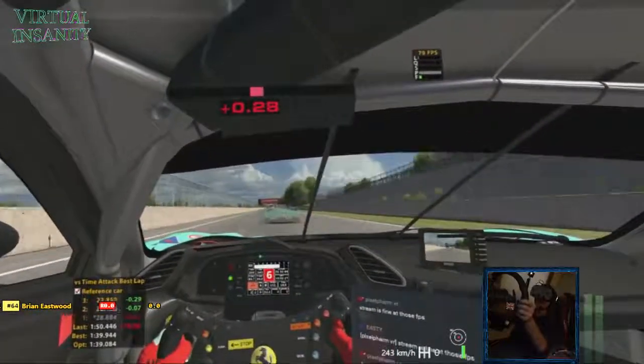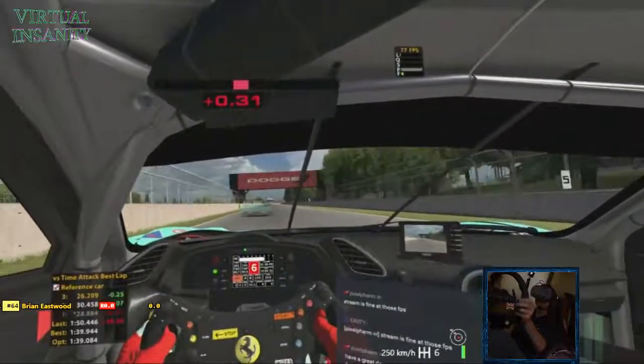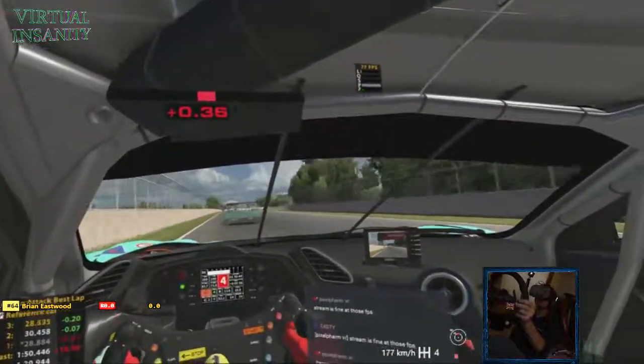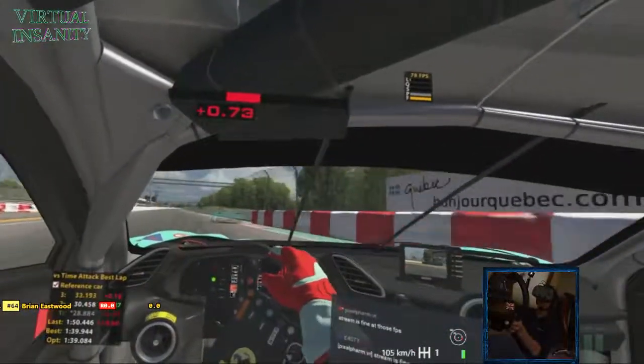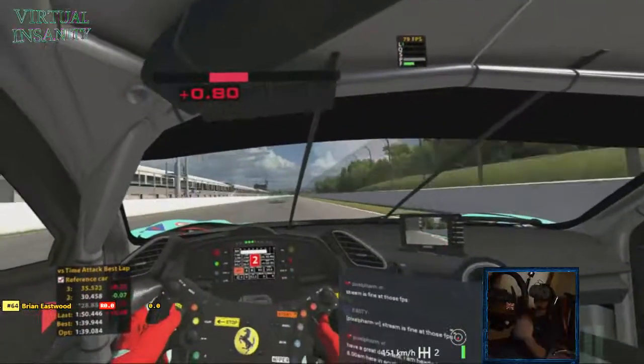See, I never really rated this track as a spectator or going around it on the bicycle, but it's actually pretty cool. Took that really bad.